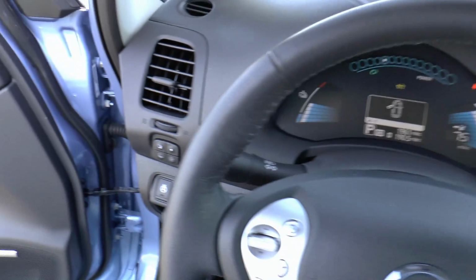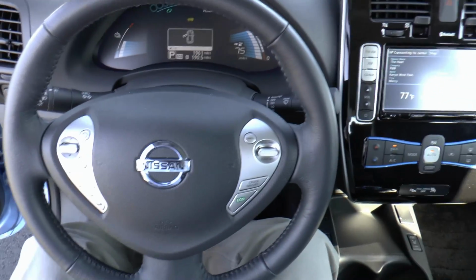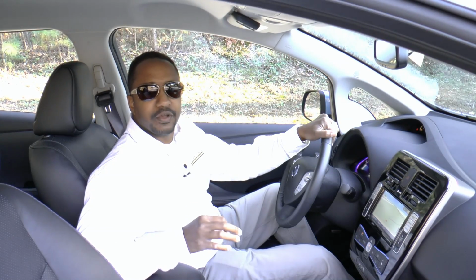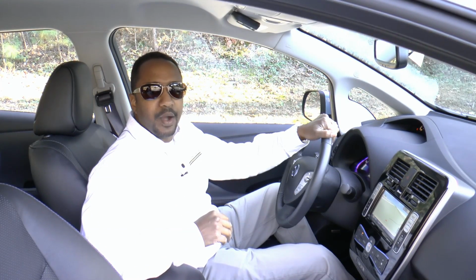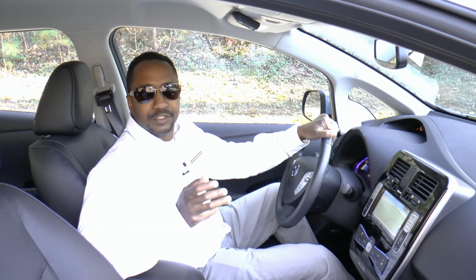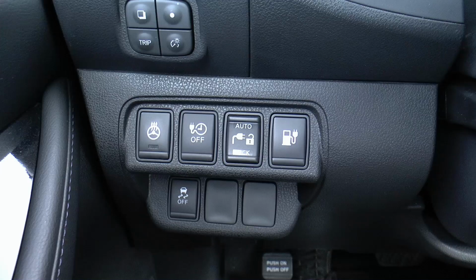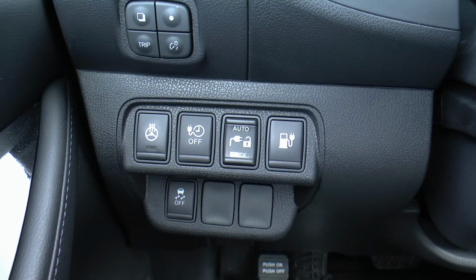The steering wheel as well as the front seats are heated, and that's an important feature because with electric vehicles, sometimes they do have to drop the power to the climate control units to save energy. So when that happens, you can turn on those heaters and they still help to keep you warm.